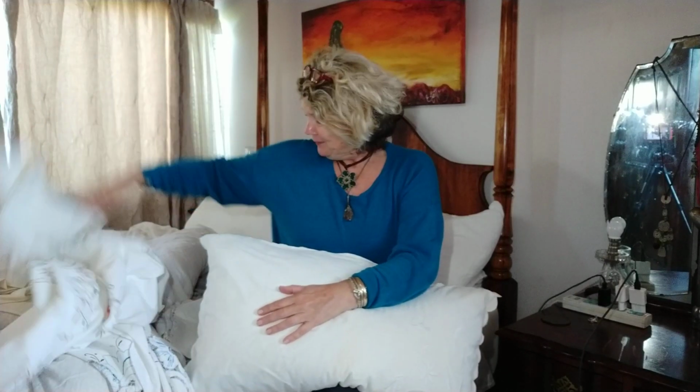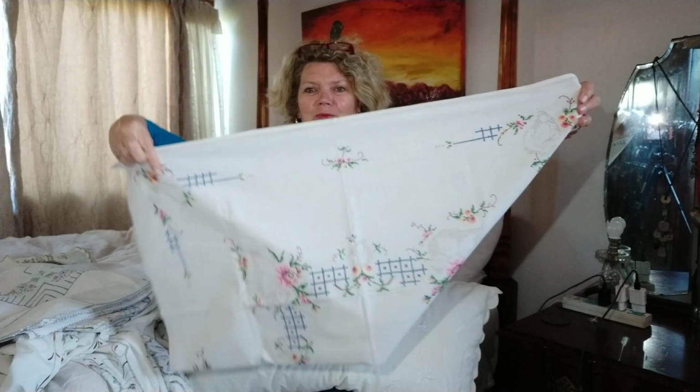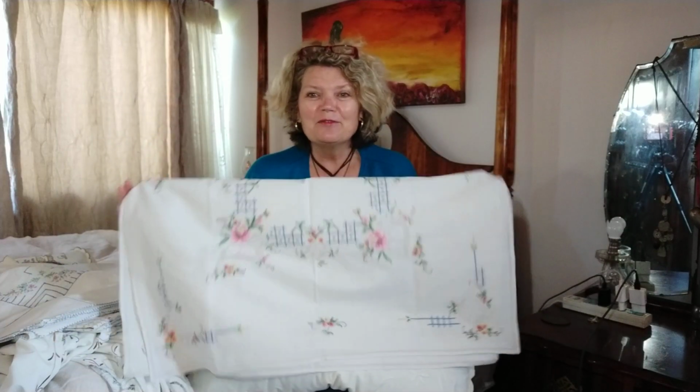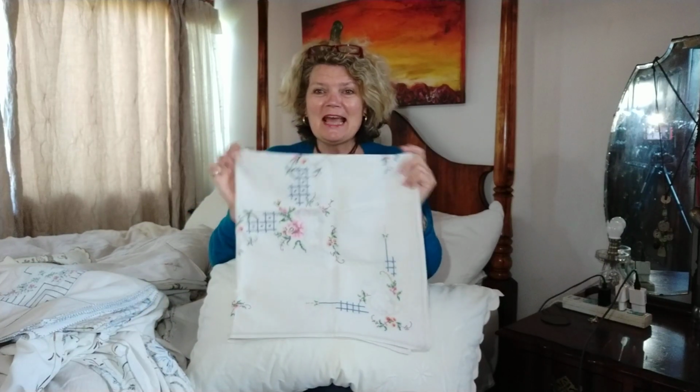I made a dress, a nightie out of a couple of these. And you can find them in thrift stores and all over the place. Just look at this one. Isn't it gorgeous? So I made a nightie out of these. But I mean, you can make cushion covers. You can do whatever your heart desires with this.